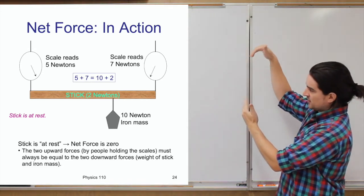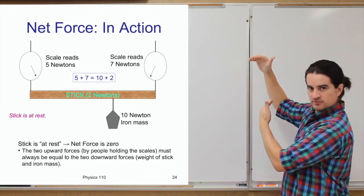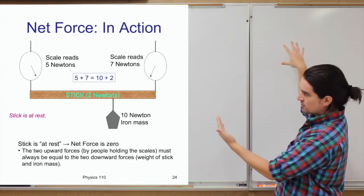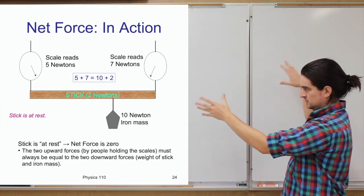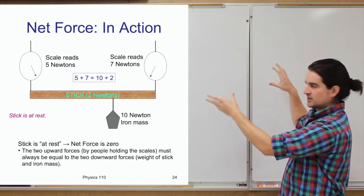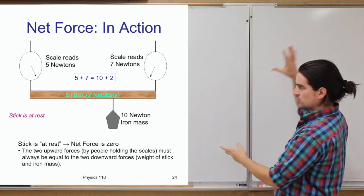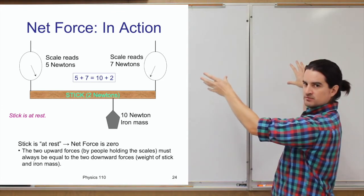then the scale on the right is going to show more newtons, right? It's going to be pulled down even more on this right-hand side. So maybe it goes up to 10 newtons. If the scale on the right shows 10 newtons, how many newtons need to be shown on the scale on the left? Well, hopefully you say 2, because again, the net force in this kind of situation is 0. So if there's 12 newtons pulling down, whatever newtons I'm showing on one scale has got to add up with the other scale to be 12.